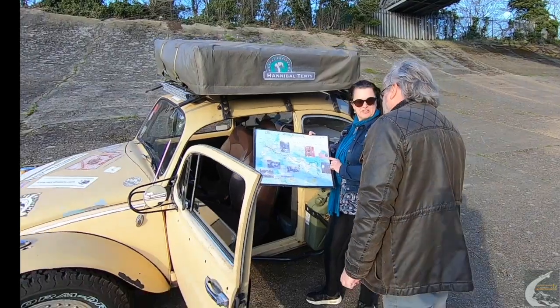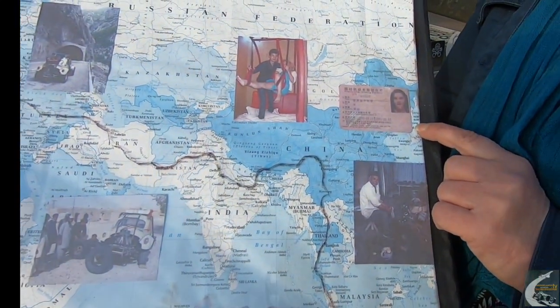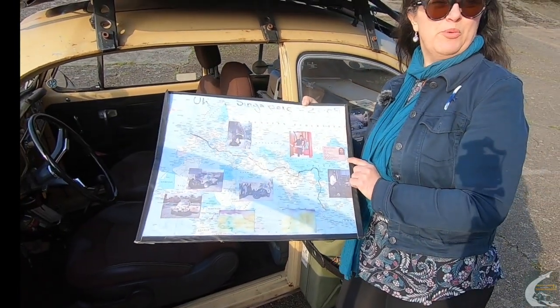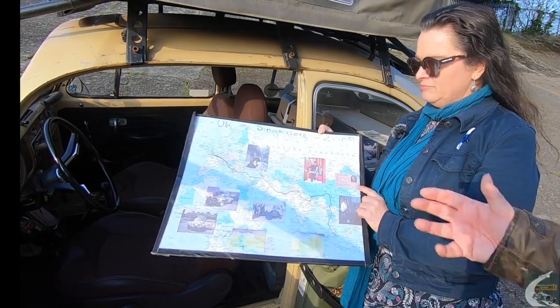Yeah. That's my Chinese driving licence. I had to do a driving test in China. Everyone has to do it, except because I was entering across the Tibetan border from Nepal, I'd already been driving for 3 days by the time I got to a police station where I could do the test. So what does the test consist of then?